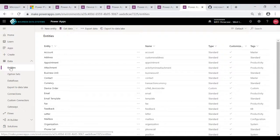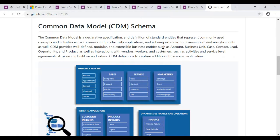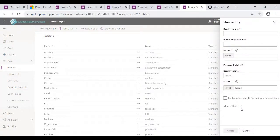Within our particular use case, we're developing our device ordering app. As I showed with our common data model, we may use some of those fields we saw earlier, whether it's account, contact, phone call, or email. A lot of those things are reusable from application to application. But there can also be some business specific or organization specific data that you perhaps want to reuse. The common data model, and particularly entities, allow us to create that. If we were to go into a new entity, we can create our specific entity.